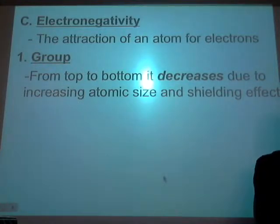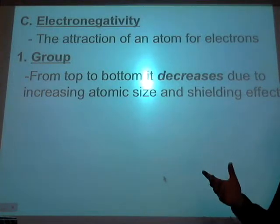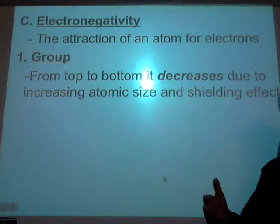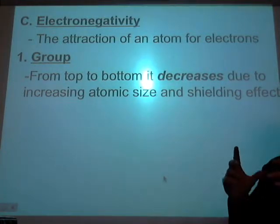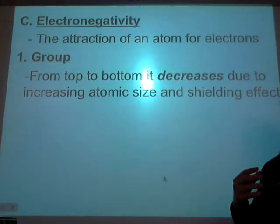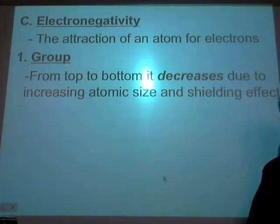Because it's the other side of the coin. Do you all get that? Electronegativity is the other side of the coin for metallic character. Metallic character says, who wants to lose an electron? Electronegativity says, who wants to gain an electron? So what's going to happen to each of these? They're going to be opposite, right? Just makes sense. All right.